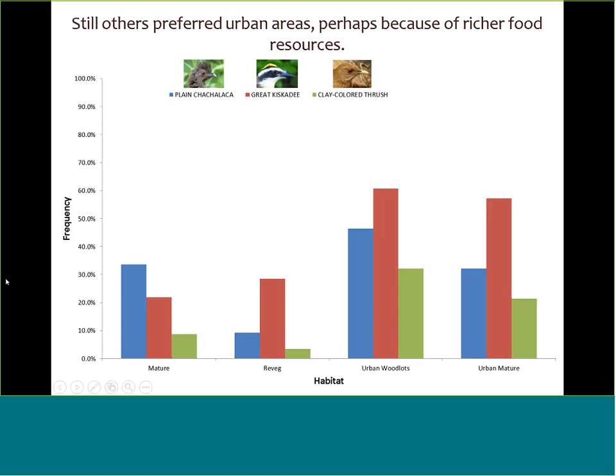And there were other species that seemed to prefer, or at least made greater use of urban areas, like for example, the great kiskadee, one of our local subtropical, tropical birds. They did occur in mature and re-veg, but at fairly low percentages. We were somewhat surprised that they occurred more regularly in urban woodlots than urban mature, perhaps because of the richer food resources, especially during the drought that the area happened to be undergoing at that time.